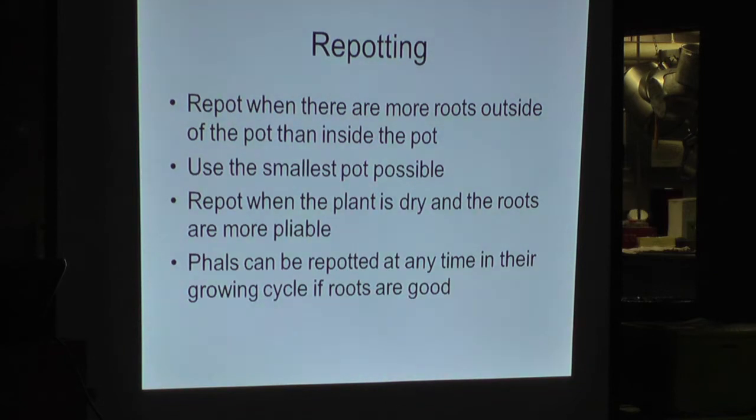I use the smallest pot possible. I try to repot when the roots are dry, and the reason for this is that, in my opinion, they're more flexible when they're dry. When you water them and they soak up a little water, they're like little pieces of celery, and they snap, and then you end up with an avenue for bacterial infection.